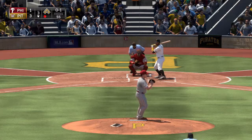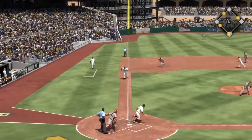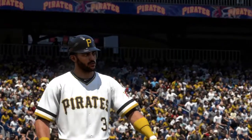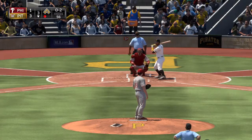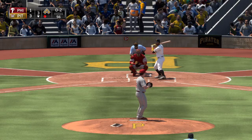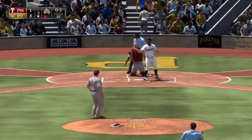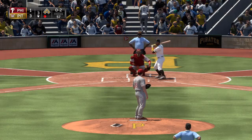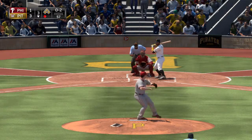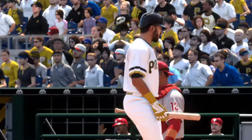Alvarez, Walker, Mercer on base. That is foul. No balls and 2 strikes. Another foul. Aaron Harang in the bullpen for the Phillies as Billingsley is having some trouble here in the bottom of the 3rd. Struck him out. There's 2 outs.